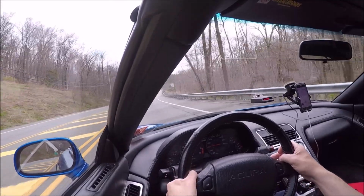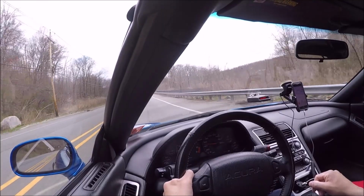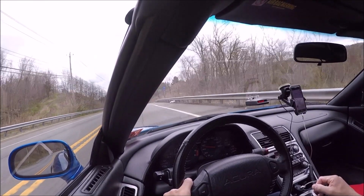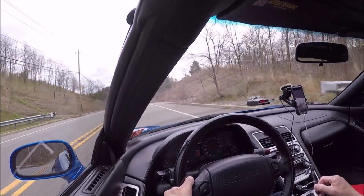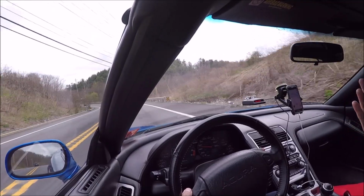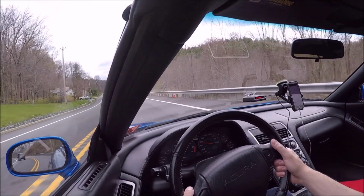All right, boys and girls, it's Glenn from Glenn's Car Collection, and we're driving my 2005 Long Beach Blue Pearl Acura NSX. It's supposedly a sunny spring day here in New Jersey. There's only 500 clouds instead of 1,000, so this is a sunny day to us. So let's take this car for a little spin.